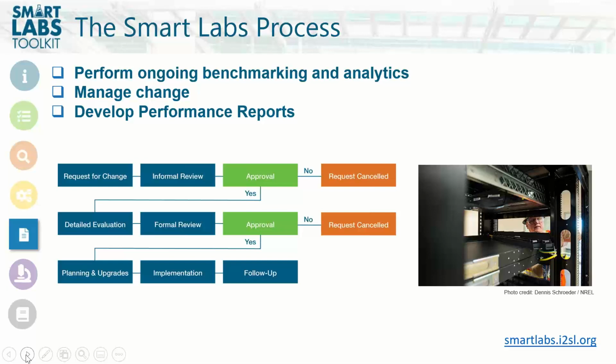And all of this is outlined in the toolkit, but just wanted to give you a high level review. So in order to manage a smart lab, you're going to do ongoing benchmarking and analytics, and you're going to manage change. So a scientist comes in and says, we're going to need to use this chemical now. So you're going to go back and say, well, this is how the ventilation needs to be, and how do you manage that change? So we have some processes and information to help with that. And then finally, you've done all this amazing work. You can develop performance reports. So this is how the lab is performing. This is how much energy we've saved. This is how much safer our labs are. And really reporting that out is a key part of the program.